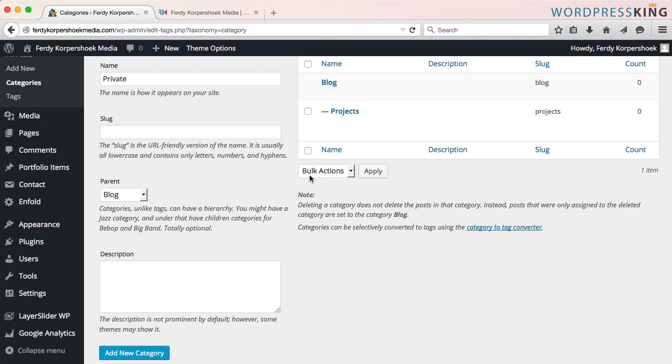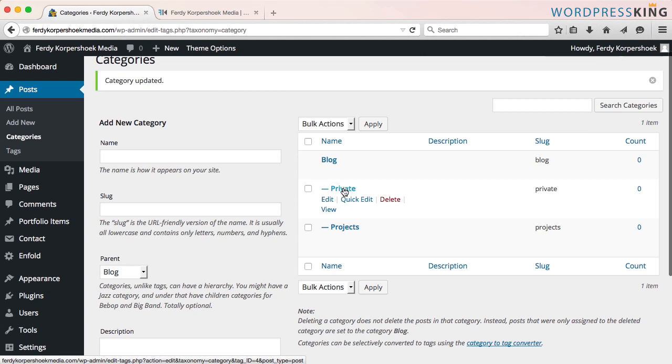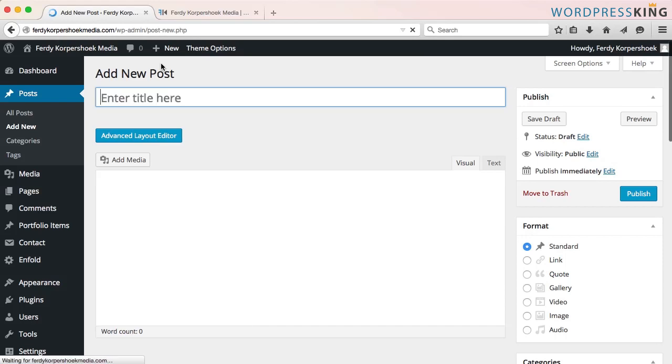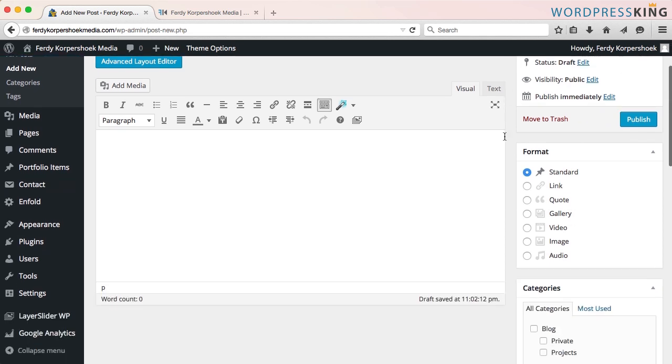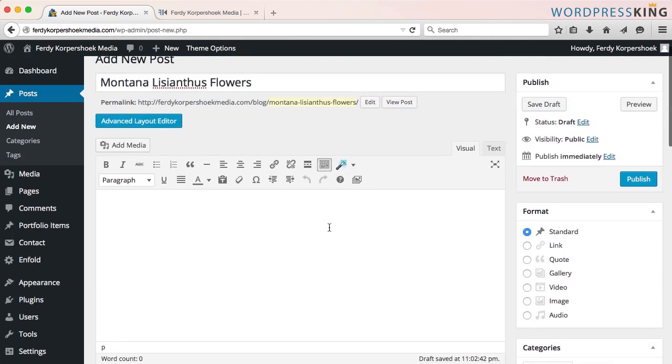What you see is that there's the blog and there's private and projects, and private and projects are below blog. You can see it through this dash. So now we have our categories, let's create a new post. What's very important for Google is a blog title. The title is Montana Lisianthus flowers. I scroll down and I put this under blog and under projects. It's a project related blog.